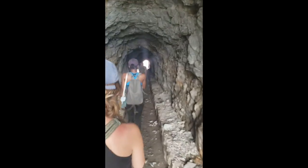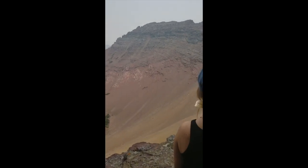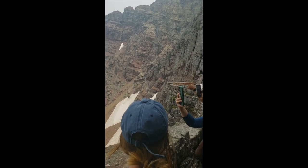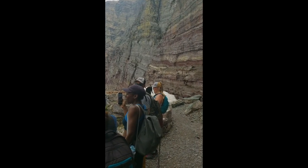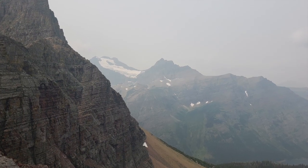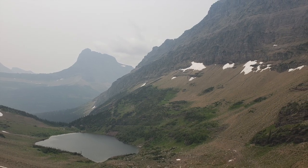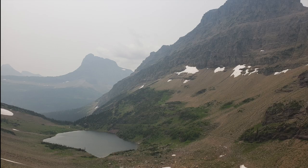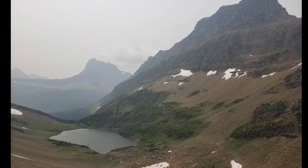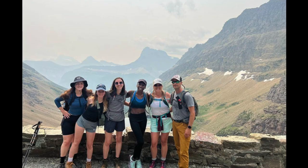The tunnel itself is really cool, and the views on the other side are a part of the park that I didn't see from any other hike, so it was worth doing for that alone. You get views of Lake Helen and Ahern Glacier. It was a slightly hazy, smoky day when we did Ptarmigan Tunnel, so some of the views were not quite as beautiful as they might have been. However, this was still a great hike, and we made friends.